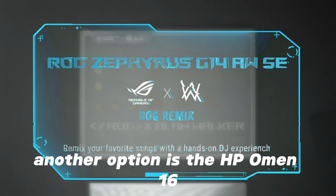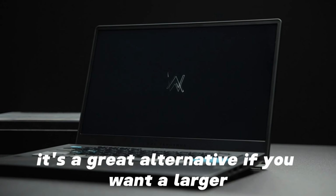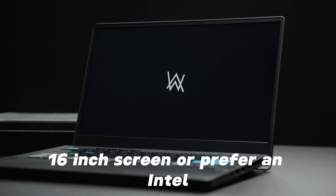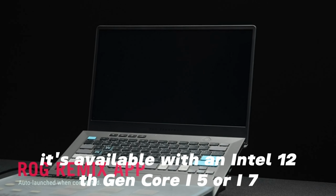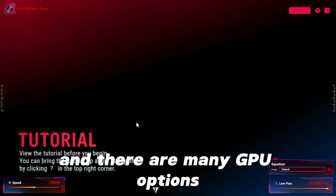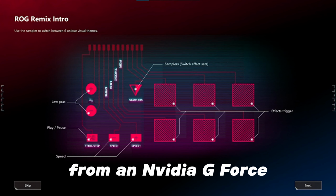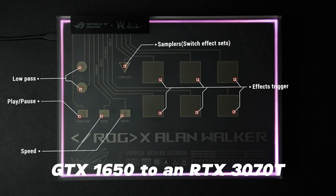Another option is the HP Omen 16. It's a great alternative if you want a larger 16-inch screen or prefer an Intel NVIDIA system. It's available with an Intel 12th Gen Core i5 or i7, and there are many GPU options, from an NVIDIA GeForce GTX 1650 to an RTX 3070 Ti.